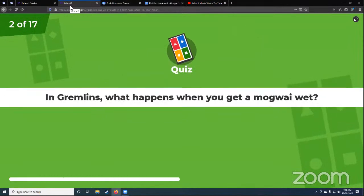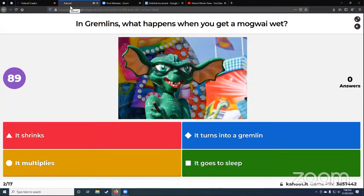Let's go with question number two. In Gremlins, what happens when you get a Mogwai wet? Red, it shrinks. Blue, it turns into a gremlin. Yellow, it multiplies. Or green, it goes to sleep. Don't worry about not seeing the full question yet. There are still 70 seconds on the clock if you haven't seen it yet.